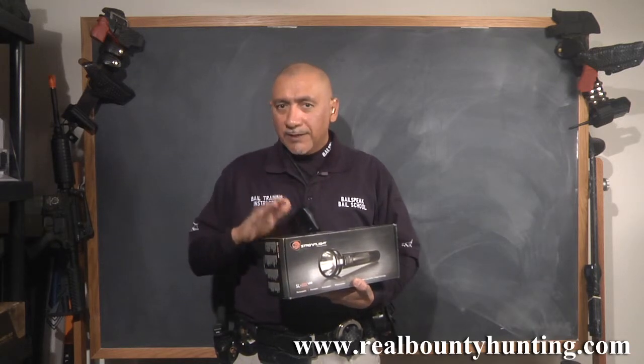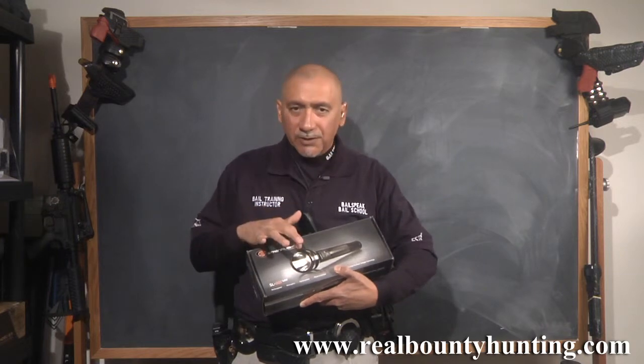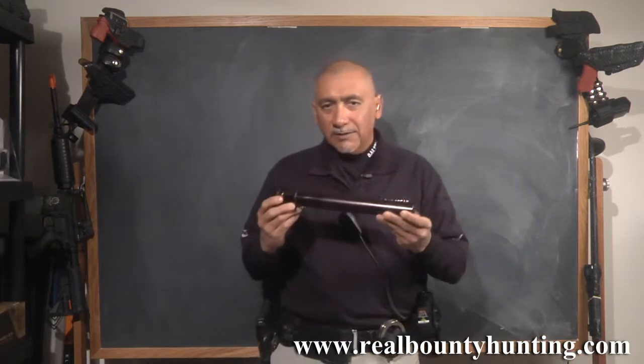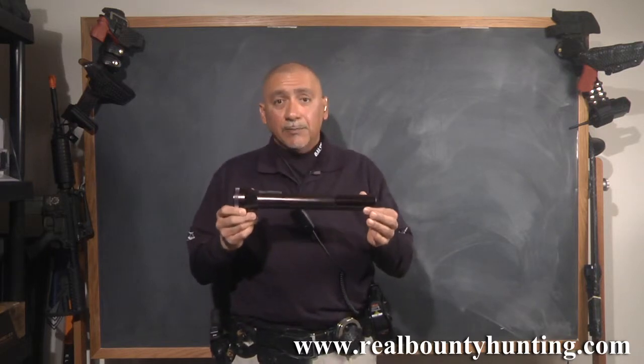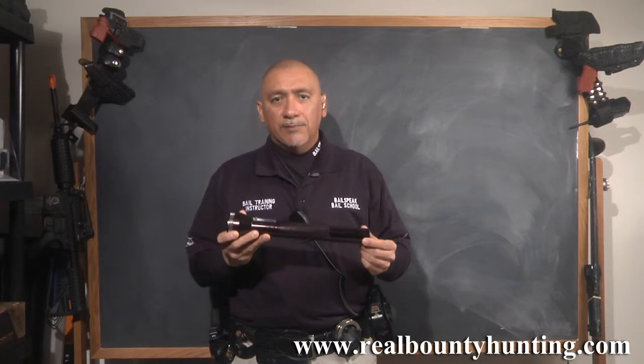Now, these are being upstaged by another upgraded version of this flashlight. I'm going to encourage you guys to seriously consider the Streamlight, particularly the SL series. These things are so bright, you would not believe it. I mean, you can blind somebody with these temporarily in a dark house, but be careful.